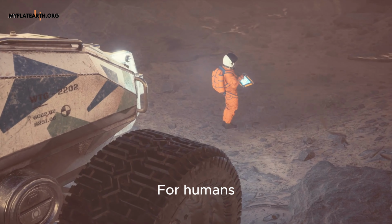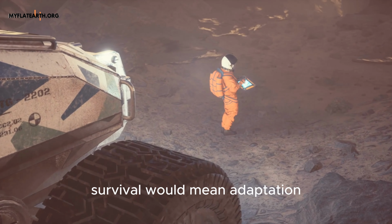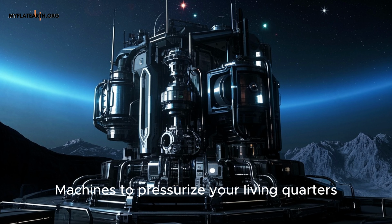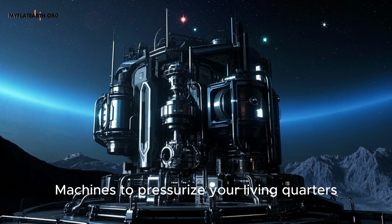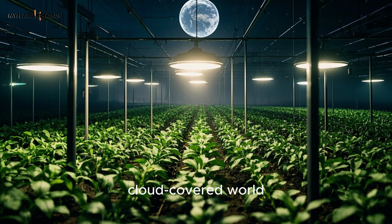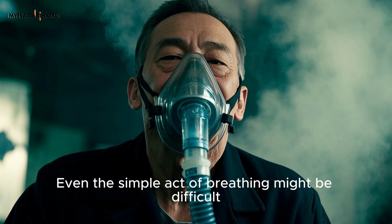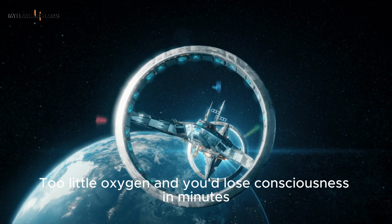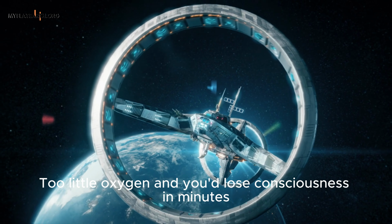For humans, survival would mean adaptation. You'd need specially engineered suits to move, machines to pressurize your living quarters, artificial light to grow Earth crops in this dim, cloud-covered world. Even the simple act of breathing might be difficult. If the air contains too much carbon dioxide, you'd suffocate. Too little oxygen and you'd lose consciousness in minutes.